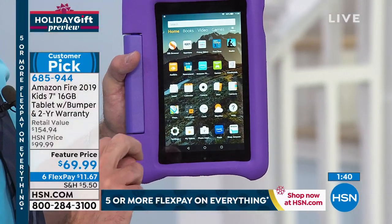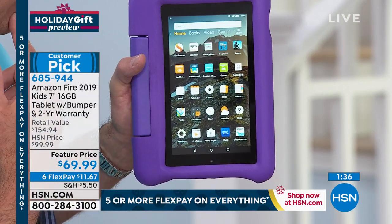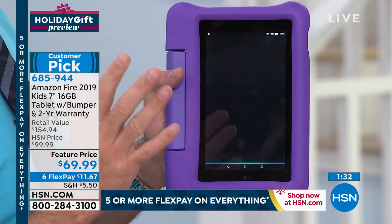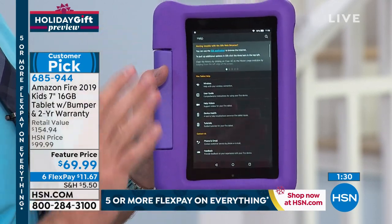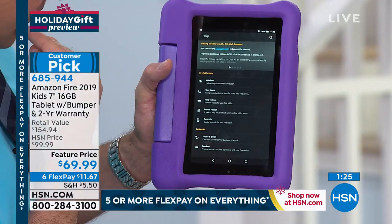Can I point out two other things really quick? This has a lifetime of help and support built in. Alexa, open help. I don't know any other tablet that does this. So when you need help, you simply say open help. You don't even have to be able to find the help button for Pete's sake.